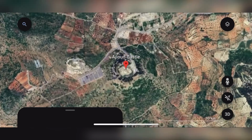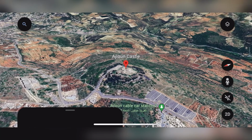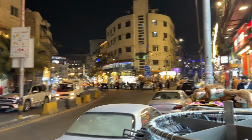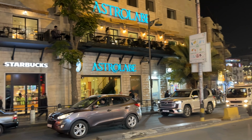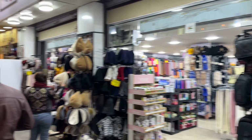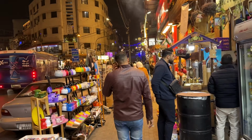If you're still left with time, visit the Castle, which is about 20 kilometers further from Jerash. In the night, come back and explore the vibrant city of Amman. Jordan doesn't have a night culture, but you can still find a lot of places to eat. When it comes to shopping, Amman is not very costly, so you can always go for shopping.